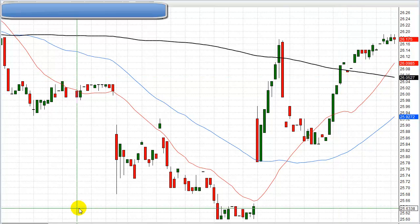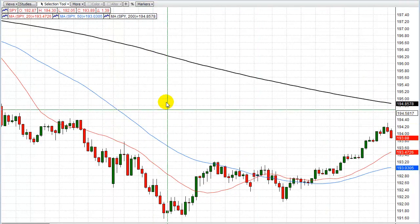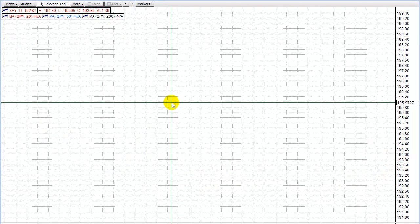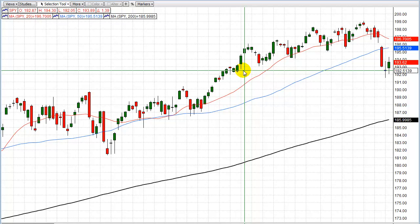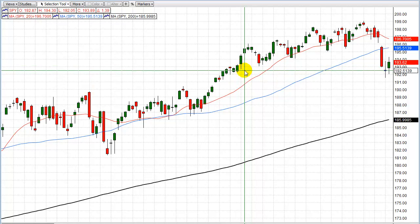Okay, let's go over and take a look at the SPY, and we have a lot to discuss here. So let's go back to the daily chart, and I want to show you a couple of things. If you recall from last week, I said the market would stall out around this 192.5 area, and that's exactly what happened. I said right in this vicinity here we would stall out, and that's exactly where it did.